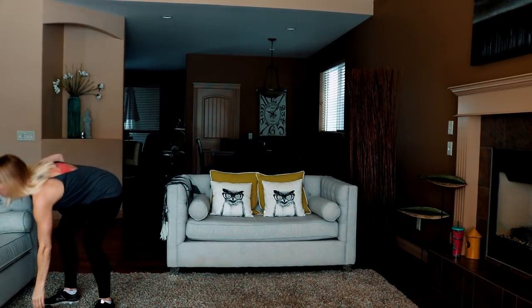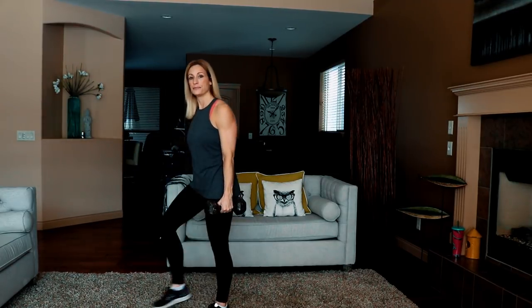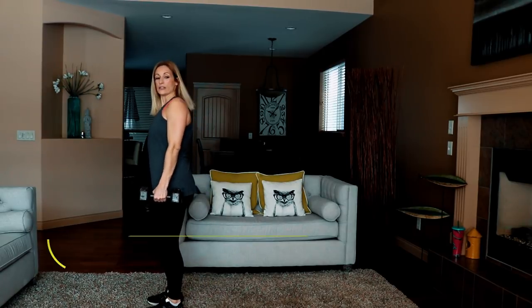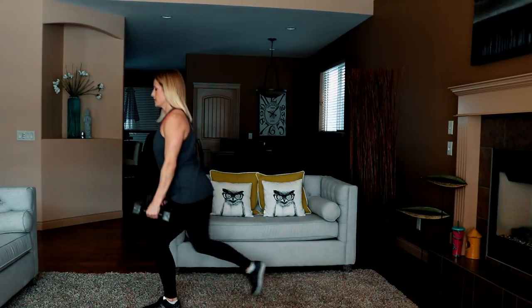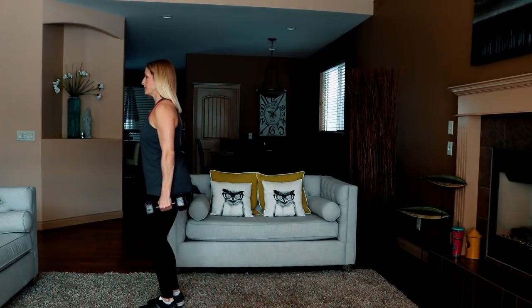All right, good. Last one on the reverse lunge. And then moving on. Take it out. All right, super tall. Shoulders back, stick your chest out. Drop it. Pulse. Switch. Little pulse at the bottom.